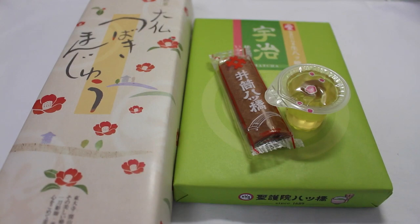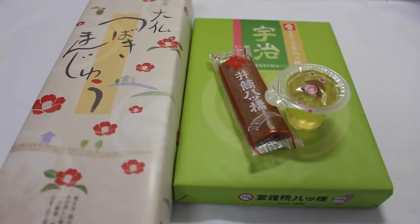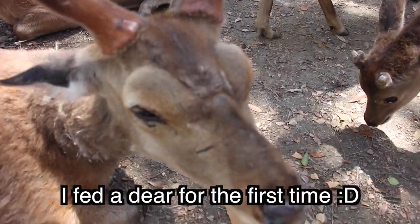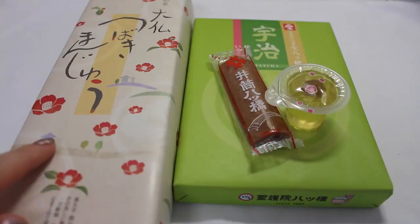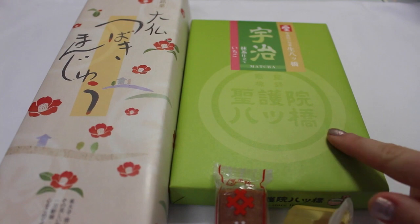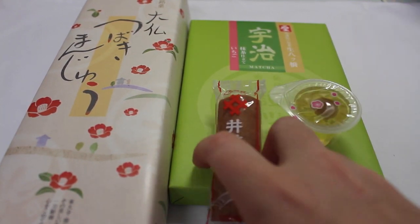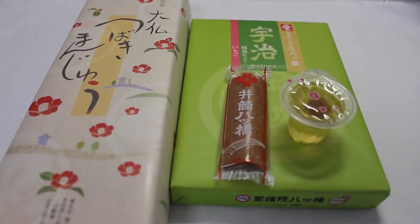Hey guys, so today is a little bit of a different video. I wanted to talk to you all about omiyage in Japan. I've been wanting to film this for a while, so I recently went to Nara. And I bought this omiyage, and then this one here obviously is from Kyoto, where I live, and then these two are from someone in the dorm who went to Wakayama and brought back some. So I had some more to show.